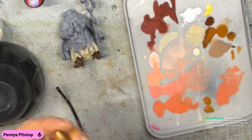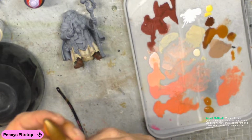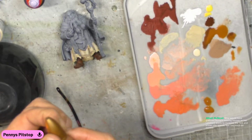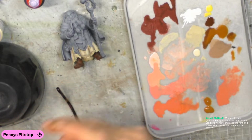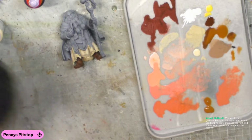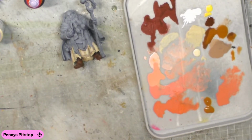Are these airbrush ready then? No, it doesn't say anything. Opaque water-based acrylics or plastic. I mean, look, I'm not going to say I don't like it. I will say I'm not liking it. But many paints I've used before.